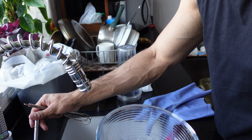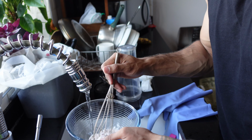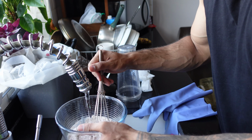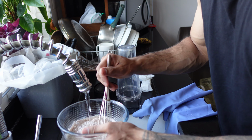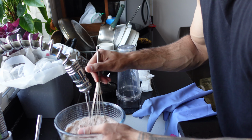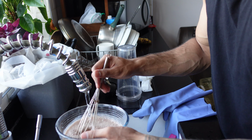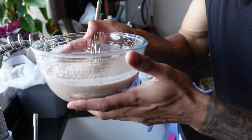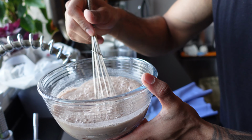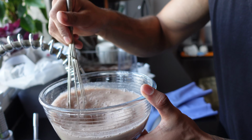But you want to stir at the same time as the water goes in. People are like, oh, you're using tap water. I don't care. I'm hungry. But yeah, you can pretty much add as much water as you want. For me, that is perfect. And you just want to stir. Keep on stirring until there's no lumpy bits in there.